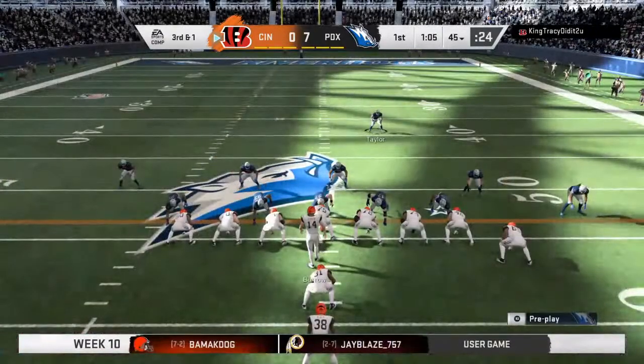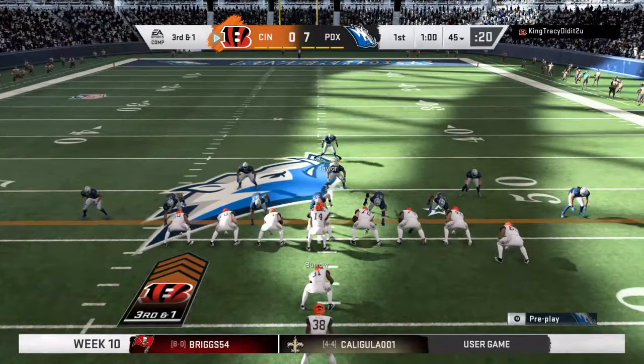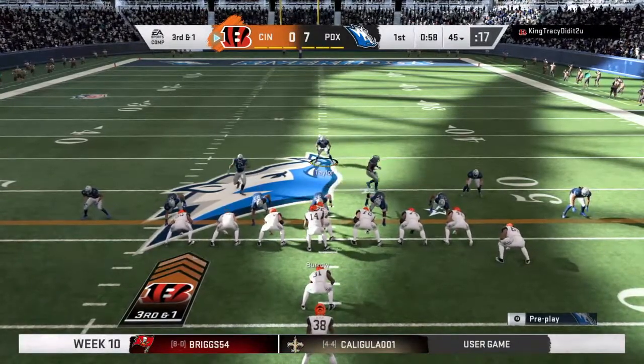Down. 15, Ronnie. 15 line. All day. Watch the safety creep. He's coming. Hard. He's coming. Double up.